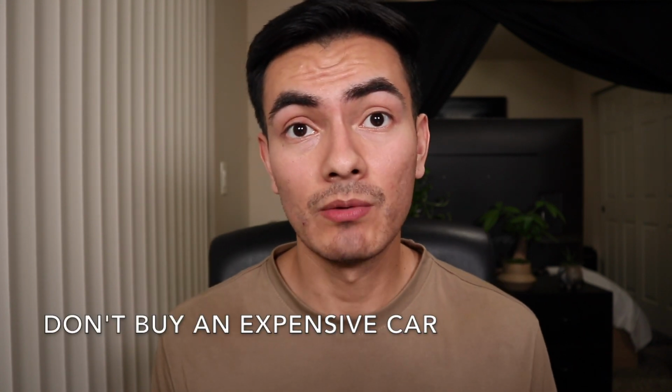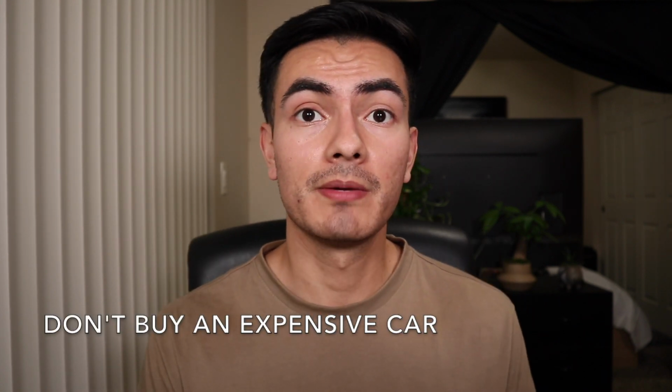Number 19, buy a reliable cheap car or a car that you can pay off super quick. You don't need something super flashy. As long as it gets you from point A to point B without tons of problems, that's a good car. My car is super expensive. I do regret it at times. It's almost paid off, but I definitely could have got something way cheaper.